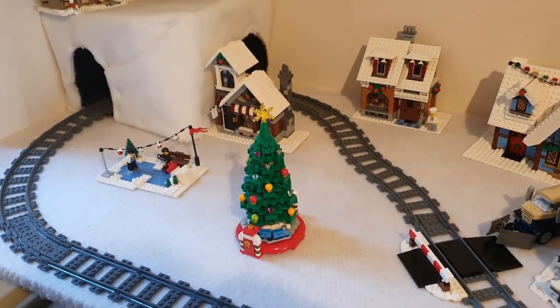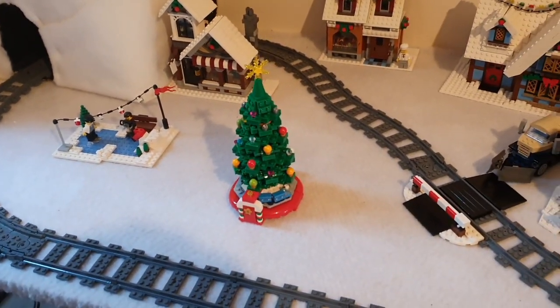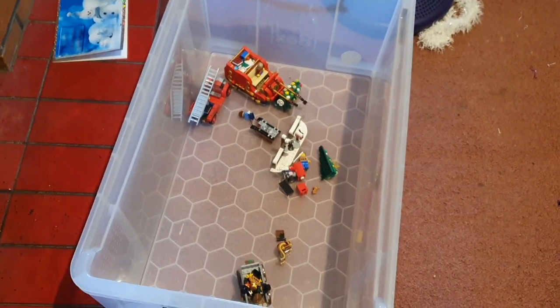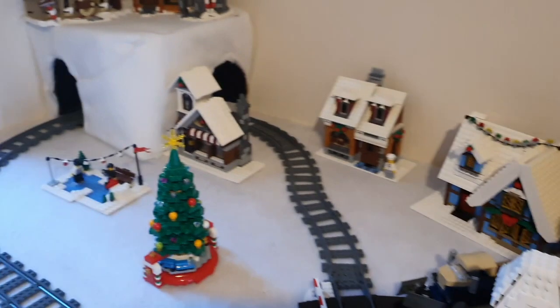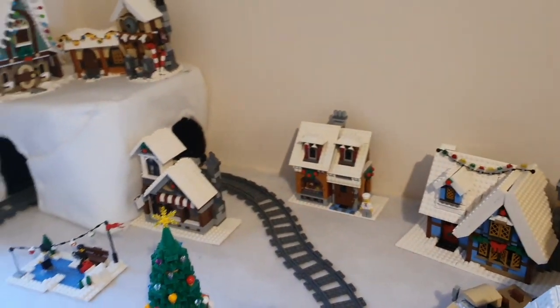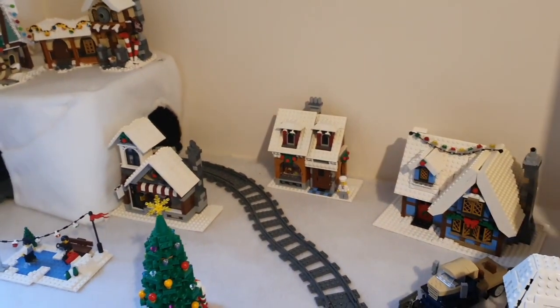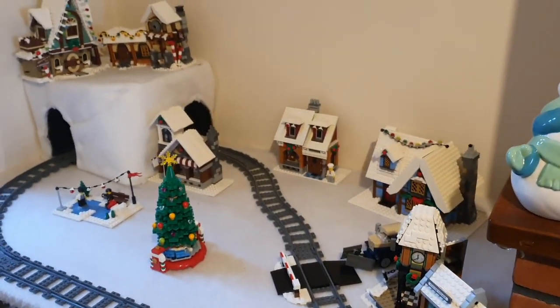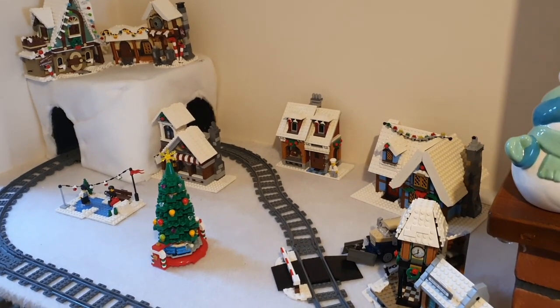And then we've got the big Christmas tree in there, and the ice rink as well. And loads of space for me to add all of the other bits. So I've still got a bunch in there. I've got some on the chair. Please ignore all the mess. So yeah, I've got a box of bits here as well. So it still needs a lot of doing, but I think I'm happy with the layout of the houses and the buildings and things. I think it looks really good.